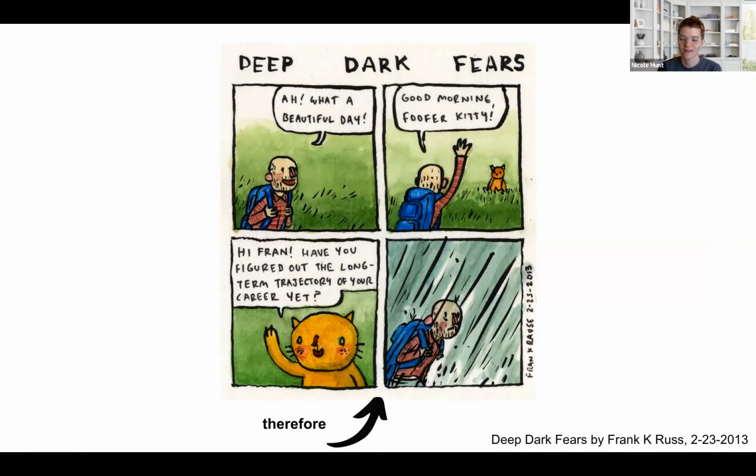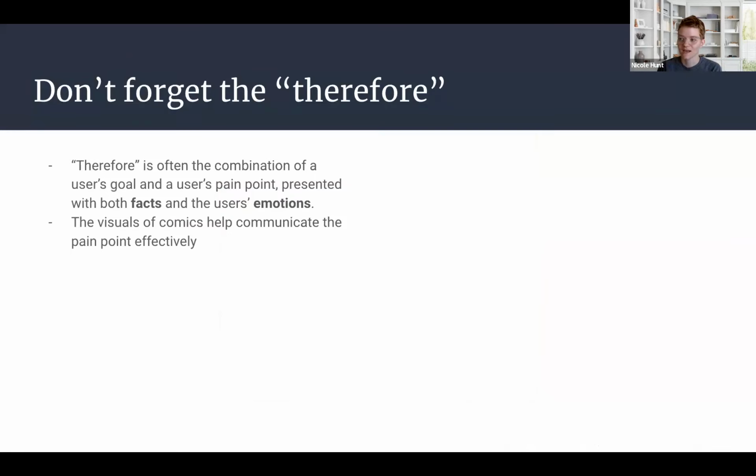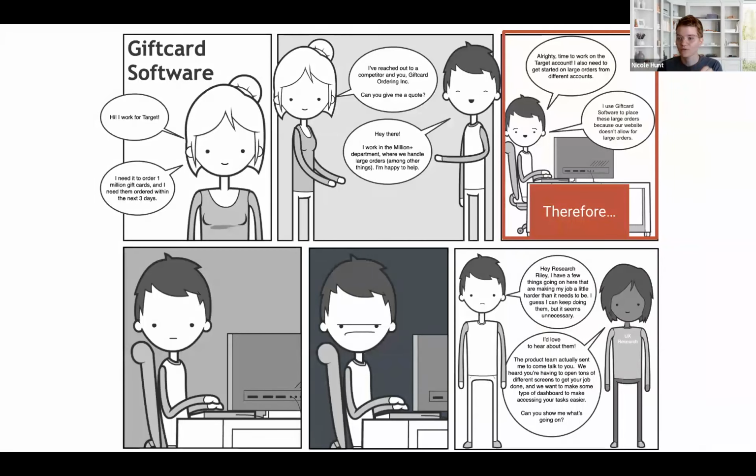So we want to make sure that we have a therefore thing that happens in our comic strips to make sure they're engaging. A lot of times that therefore is going to be a combination of the user's goal and the user's pain point. And we're going to present that with both facts and users' emotions. And the visuals of the comic are going to help us communicate that pain point effectively. So in this comic, the therefore moment was when he started using the software, and then we saw him trying to accomplish his goal and failing and getting frustrated. So that was our therefore moment. If we're using that chronological format that I had given you before, and we're illustrating a pain point, we're going to see that therefore get smushed into your comic pretty naturally.